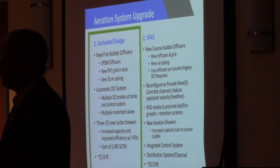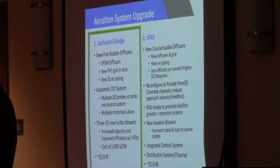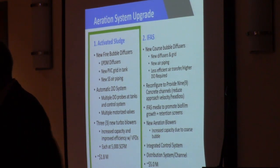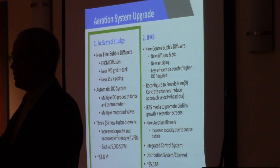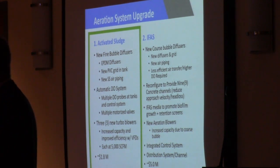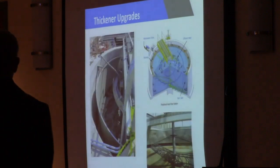This is 3 blowers. One will be on all the time. Second one might be on maybe at 11 in the morning when the load is coming in from residents. And the third one is the redundant. Things break. So all 3 of these will be run and rotated by the wastewater staff.